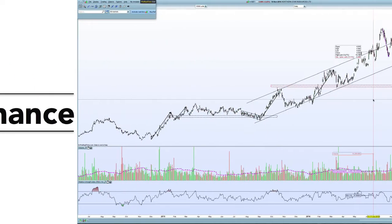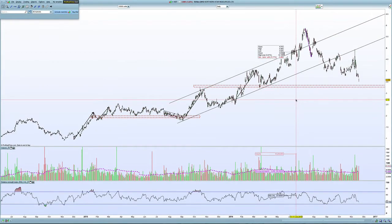It's Saturday, the 19th of November 2016. This is a chart update for Northern Star Resources. I haven't done a chart for Northern Star for a good 3 to 6 months. Not a lot had been happening. It had been in sort of that good uptrend.